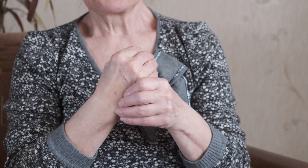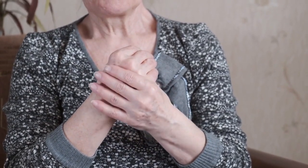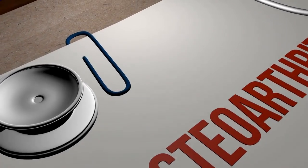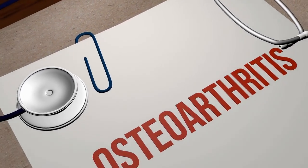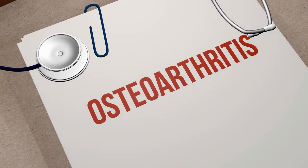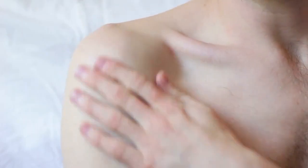Arthritis is extremely common, affecting over 54 million adults in the United States. The two most common types are osteoarthritis, caused by wear and tear on the joints, and rheumatoid arthritis, an autoimmune condition. Both involve painful inflammation in the joints.